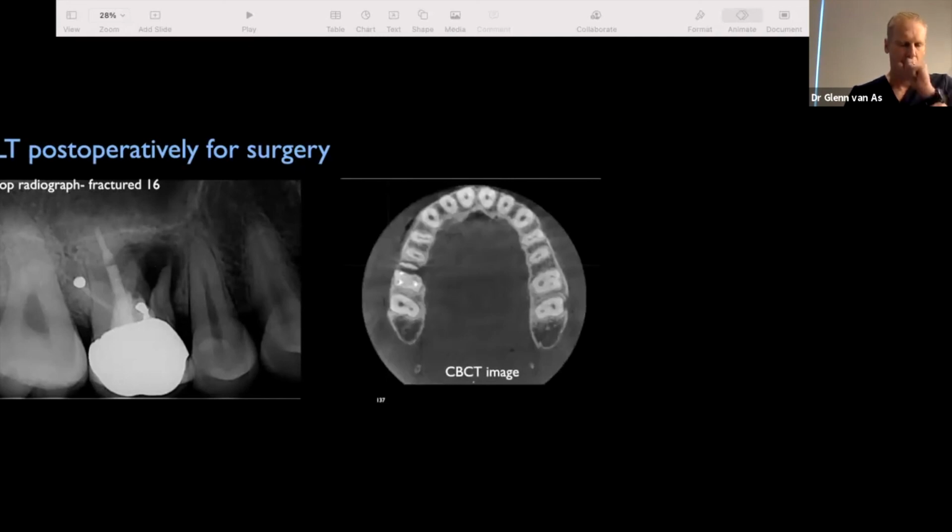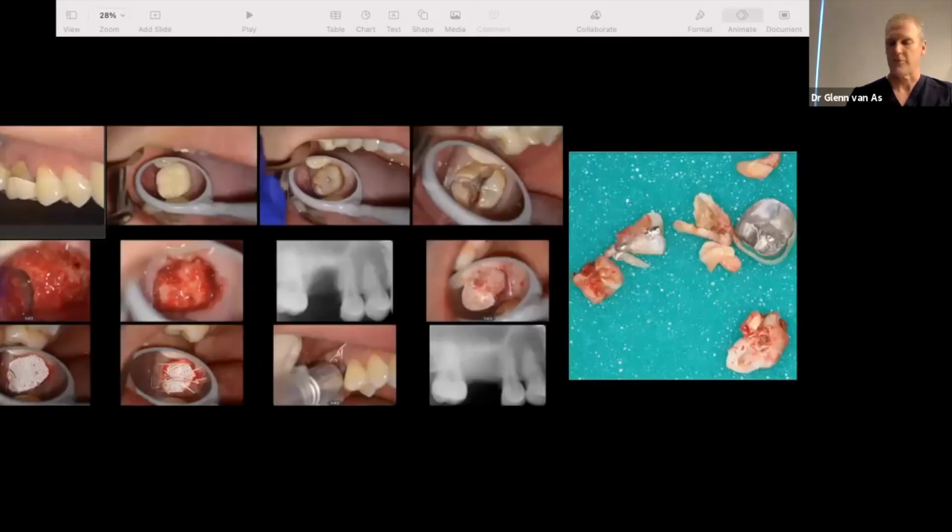The CBCT shows the mesial root broken in half. You can see it on the CBCT right here. It's vertically fractured right in half. And here is our fun extraction. I love these where you have 20, 25 pieces, and the microscope can be really helpful for getting these little pieces out and ensuring that even after sectioning you've got the whole thing out.